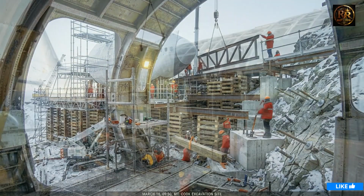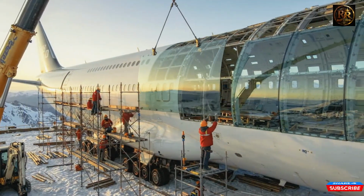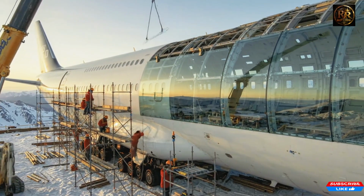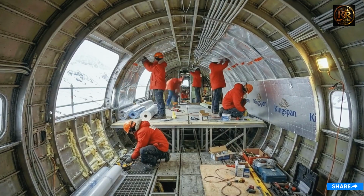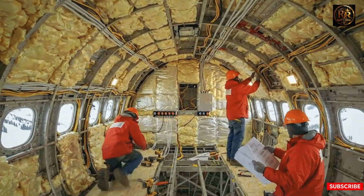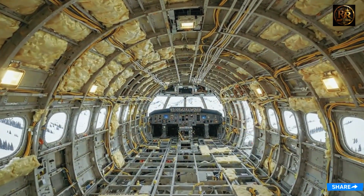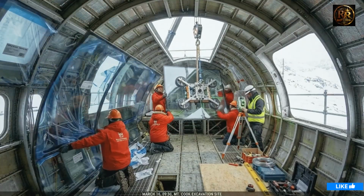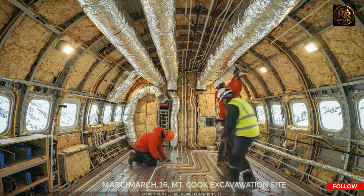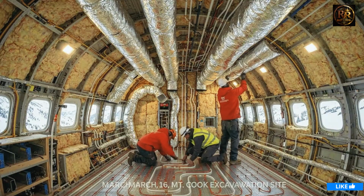More glass panels connect the aircraft interior with the endless mountain landscape. Hidden electrical networks bring modern comfort into this mountain aircraft home. Advanced heating technology protects this glass home from the freezing wilderness.